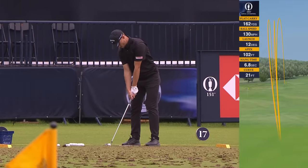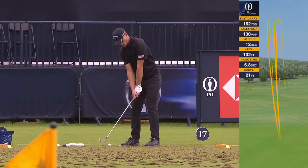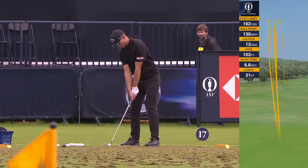And as Simon was saying earlier, the interesting thing about TrackMan technology is it should authenticate what the coaches are saying.